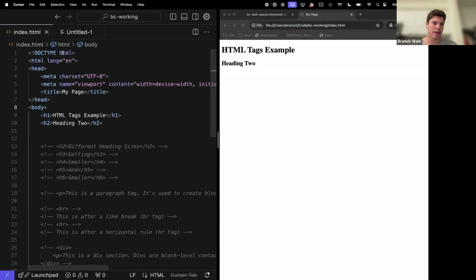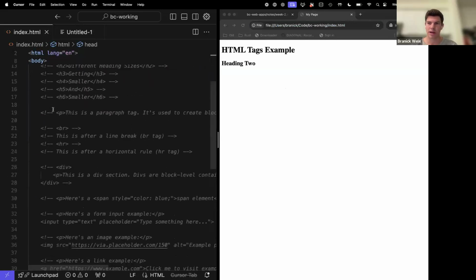I've got a couple of tags. This is an HTML document, this structure you guys see. So up top, it says there's HTML. There's the opening tag, and the closing tag is all the way down at the bottom.